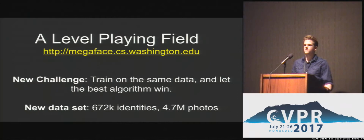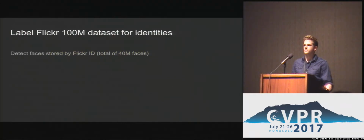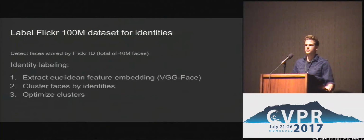To build this dataset, we utilized the Flickr 100 million dataset. It has many photos, and we extract 40 million faces. We then push clustering to its limits here and extract Euclidean embeddings with the VGG Face network. We then automatically cluster these faces into identities, and then we also fully automatically optimize the clusters to remove as much noise as possible.